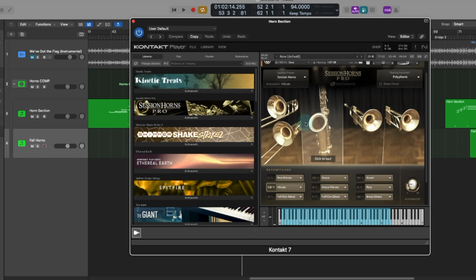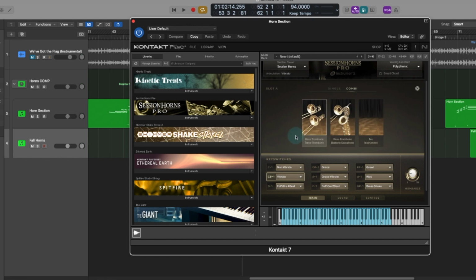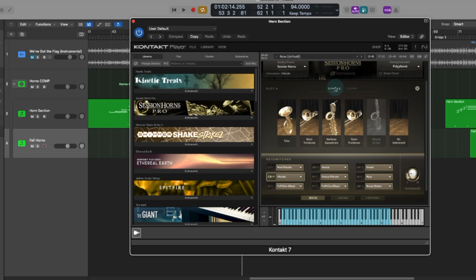Session Horns Basic gives you 2 trumpets. It gives you a saxophone and a trombone. And you can't really control where they are in the arrangement. They're just there. I'll show you that in a minute. Here with Session Horns Pro, I am able to come into each one and I can load bass trombone and saxophone, bass and tenor trombone, even single instruments. I have a tuba, I have a bass trombone, baritone sax, right? I just didn't have those horns inside of basic Session Horns, right?